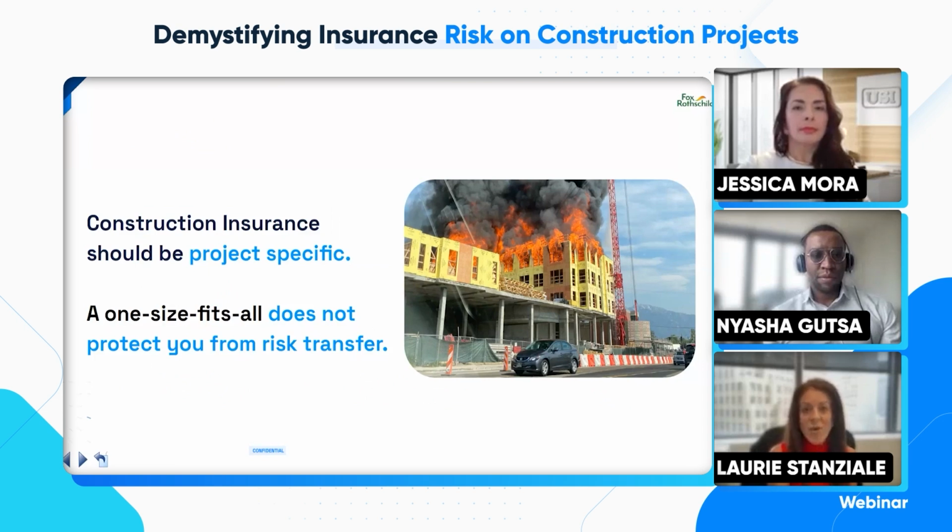But the contract also has to be appropriate to the project, not only for insurance, but for all reasons. But we're talking about insurance today, right? So having a contract that doesn't have the appropriate insurance requirements in it is not going to help you. And those insurance requirements and the insurance itself for the project has to be specific for the project, right?